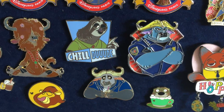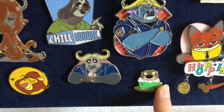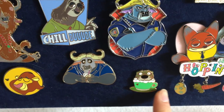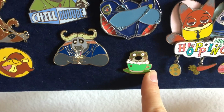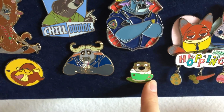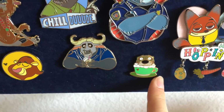Got the Chief Bogo pins, both from Studio Store. One is a PTD. And then I need to highlight, this is the one and only Zootopia Mr. Otterton pin. Again, one of the new Shanghai Disneyland hidden Mickeys. I am so in love. I really want more Mr. Otterton or Mrs. Otterton pins, definitely.